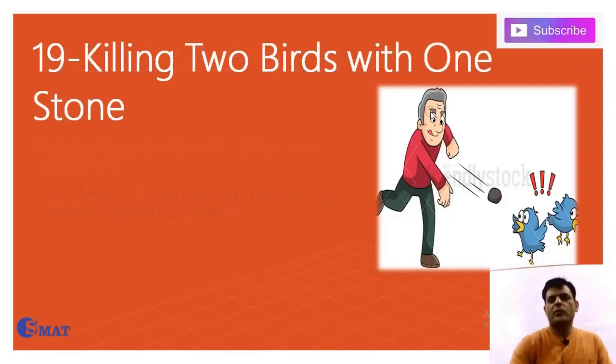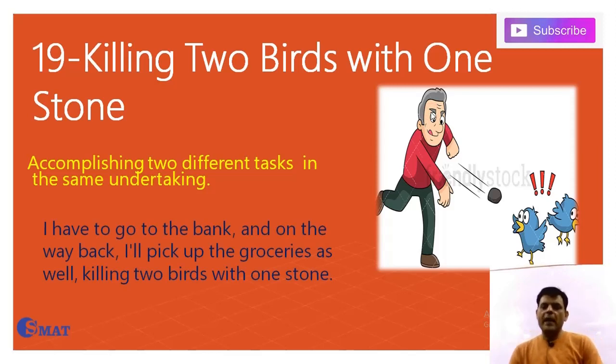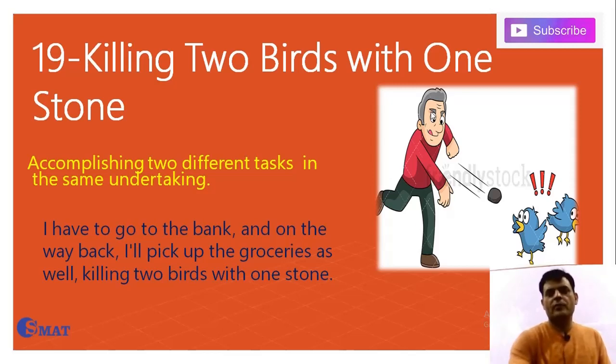The 19th one is killing 2 birds with 1 stone. We use this idiom, ladies and gentlemen, when we are accomplishing 2 different tasks in the same undertaking, when we are able to achieve 2 goals with one piece of effort. I have to go to the bank, and on the way back I'll pick up the groceries as well. So, killing 2 birds with 1 stone.